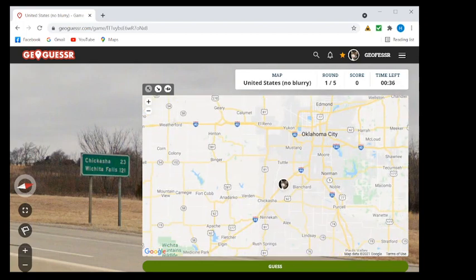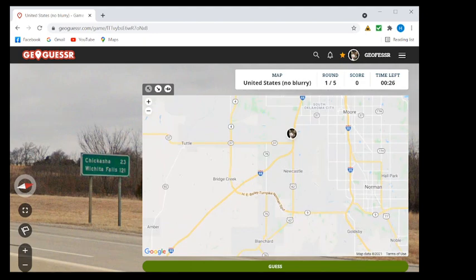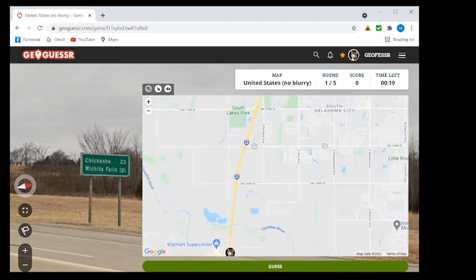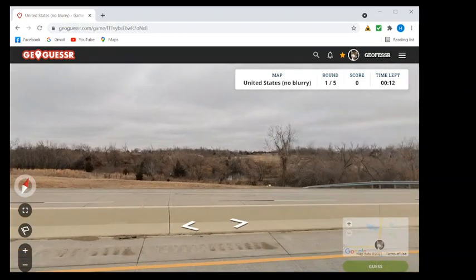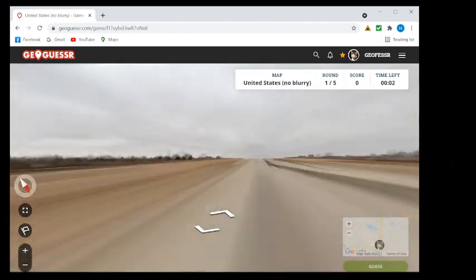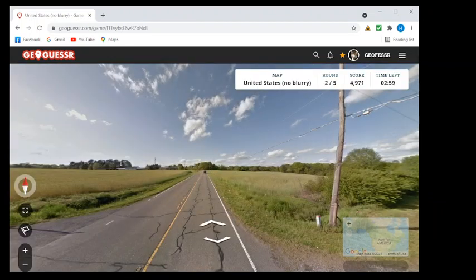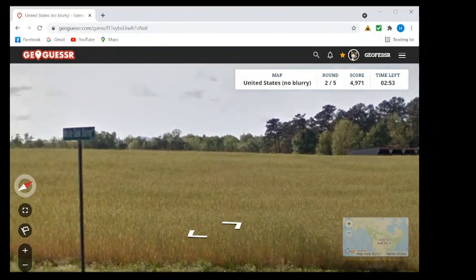Okay, so I was thinking about trying to come up with 22 miles. I think that if that's true, it would actually be close to the edge of Oklahoma City, like here. Yeah, you can see it changes, there's the urban edge right there of Oklahoma City. So it's around there, I think. Mile 105, bornage in imperial units. Yeah, so that last one, it was 2.5 kilometers, so not a good guess.